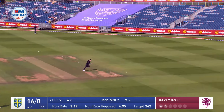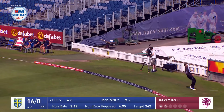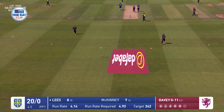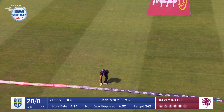Lovely shot. Lovely shot from Alex Lees. They were just overcompensating, and Lees just leaning into it. Race away on that fast outfield for the batsman to use. Lovely shot. That's my excuse anyway. No, I totally agree with you. Coming from the umpiring background, we do get.